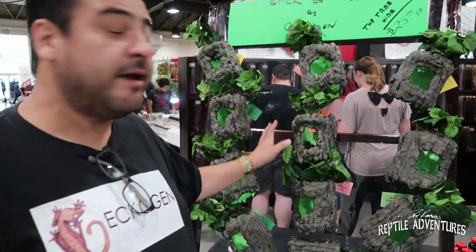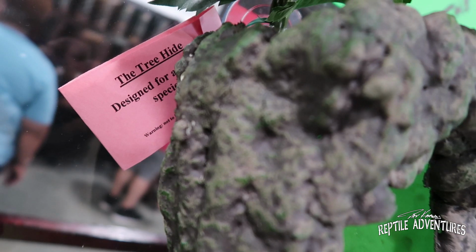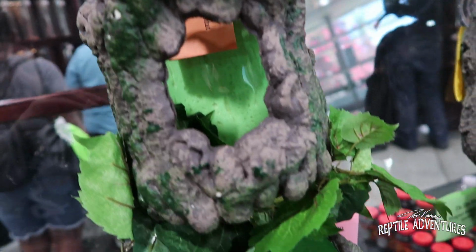Yeah, great. And we actually took it a step further and made sure that it's easy to clean, because that's also very important. It's not just the gecko, but it needs to be easy for us as well. So with all that in mind, we have the stick-on habitats, and this is the tree hide, and there will be a few more elements coming out soon.